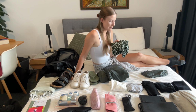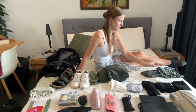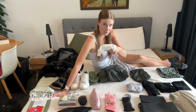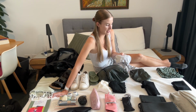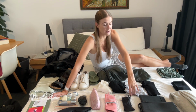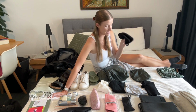I'm going to wear my mini skirt on the plane because it's really comfortable. As far as tops go, I have 2 t-shirts, one white, one black. I've got a ribbed racerback singlet top, really nice and light and breezy. And then I've also got a halter neck tank top.